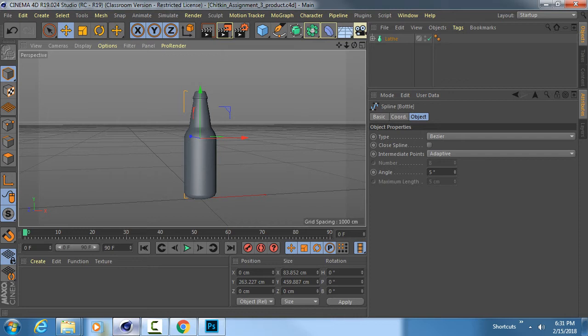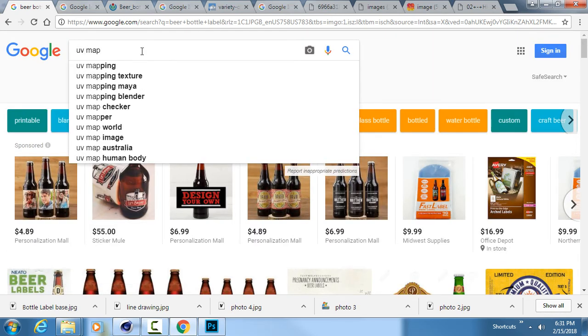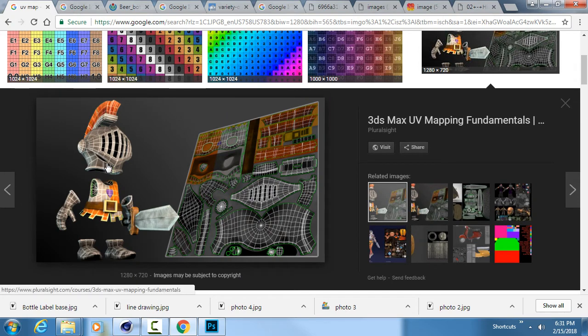It is going to allow us to put a shape, in this case our image, our texture of this label, exactly onto the bottle, exactly where we want. This is a really important part of the game development process and almost anything in 3D. If I look up what a UV map is, this is a good example. This is our 3D character here, this image on Google. It is a little knight, and he has these different pieces of armor, and on these different pieces of armor we have different colors, different painted parts of this texture, and over here on the right we see this weird layout of all these shapes, but these shapes are the texture that is being applied to this object. This is, over here on the right, a 2D representation of a 3D image.